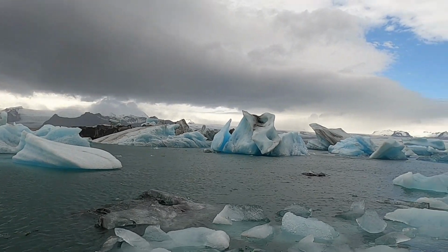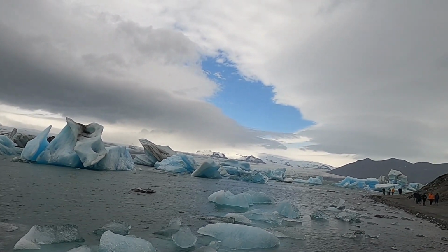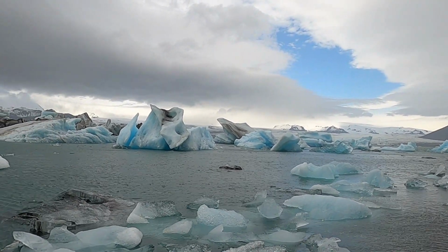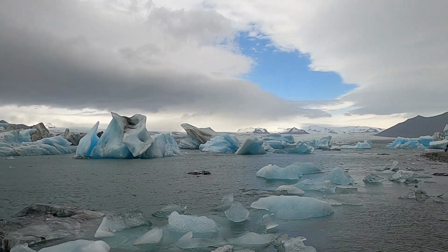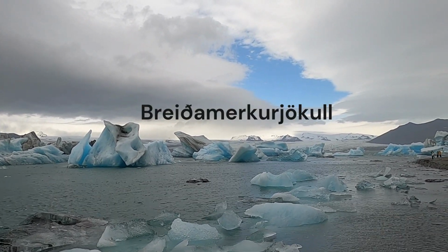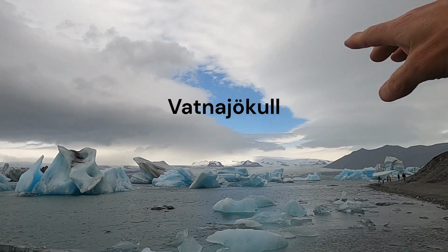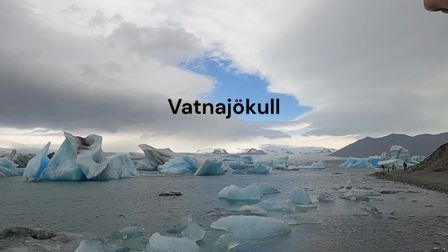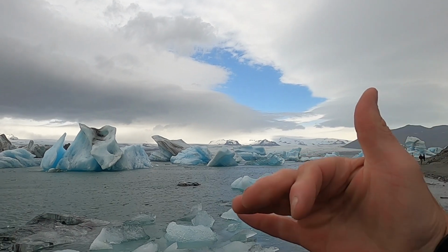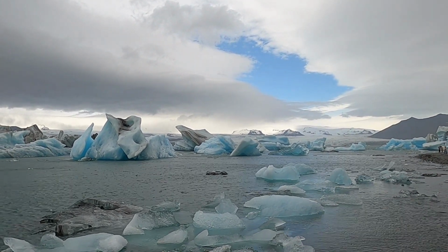But a little bit of background here, we can see in the distance the large glacier that feeds this glacial lagoon. That glacier is called, and I'll butcher the pronunciation again, but Breiðamerkurjökull. And so this is part of the vast Vatnajökull glacier. This is the largest glacier in Europe, here in Iceland, and this is one of the outlet or tongue glaciers that comes down towards the coastline and feeds all these big chunks here.